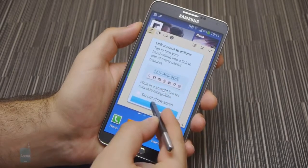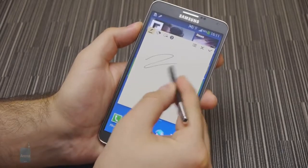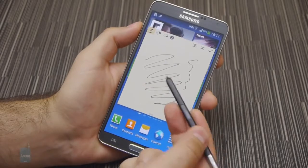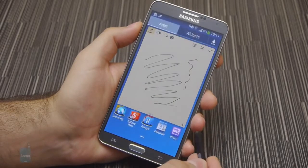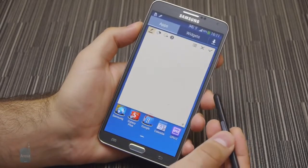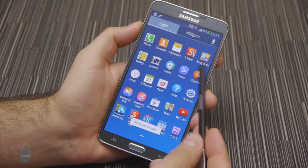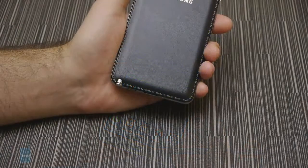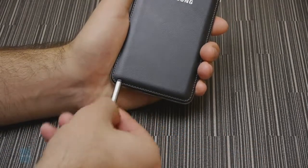By pressing a button located on the side of the S Pen, the user is given access to extra features, which we're about to tell you more about in a little bit. A clever addition is the option to have the phone sound an alert in case the S Pen isn't nearby, just in case the accessory is misplaced. The S Pen fits firmly in its dedicated slot.